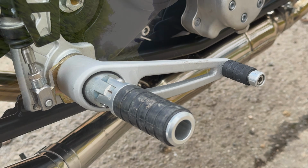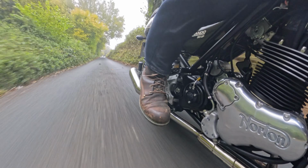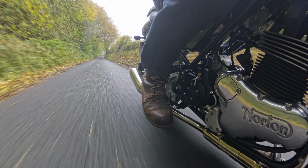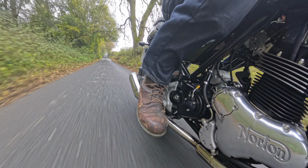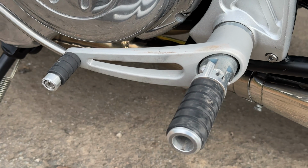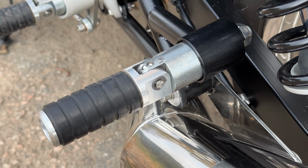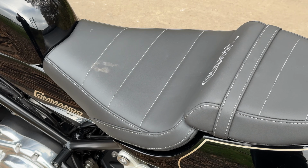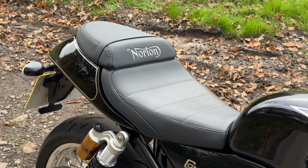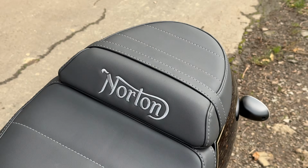Initially, I was using the body of the back brake lever to apply the rear brake because I didn't really know where it was. But after time, I soon learned where it was and it wasn't a problem. I've also seen some people nitpick that the foot pegs aren't spring-loaded. This isn't actually a thing for me. They work. The seat doesn't look comfortable, but it is. And you can really put your bum into the back of it when you're trying to get a wriggle on.